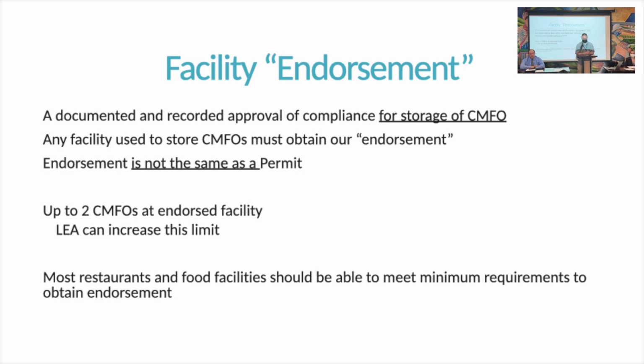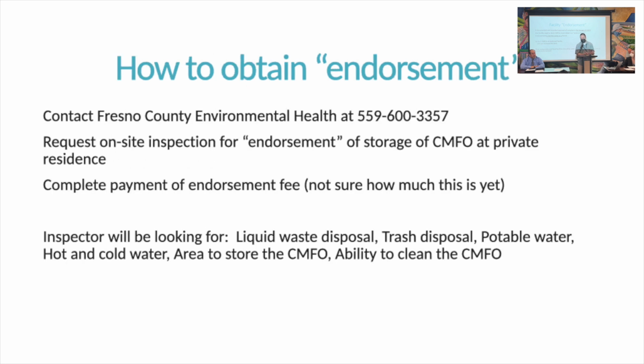An endorsed facility, whether that's a private home or one of our permitted facilities, or a church kitchen, a school, a community center, places like this can also be endorsed and don't need to carry a permit if they're just storing that equipment. Okay? We do want to try to make that clear as far as the endorsement and what the differences are with the health permit. Most restaurants and food facilities are going to meet all of these minimum requirements, and they should be able to get endorsed very easily. Also, our permitted food facilities that already have a permit should be very easy for them to be able to get endorsed to support the carts as well.